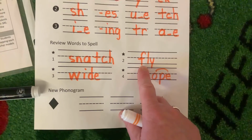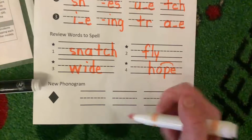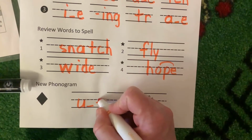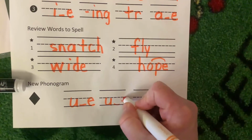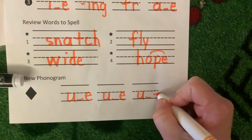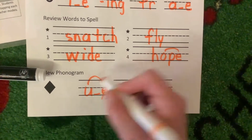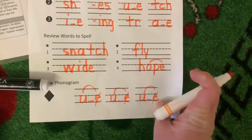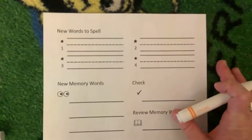Snatch, fly, wide, hope. Now out our diamond, we're working on that new long vowel. U consonant E says U or oo. That E is silent. It hops over and makes the U say its name. Let's flip our paper over. Let's practice some of those U or oo words.